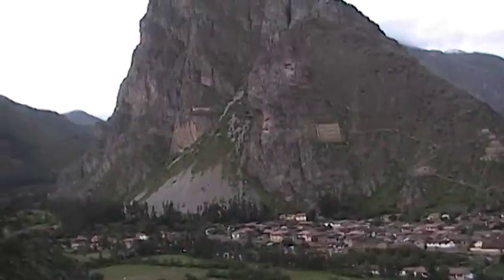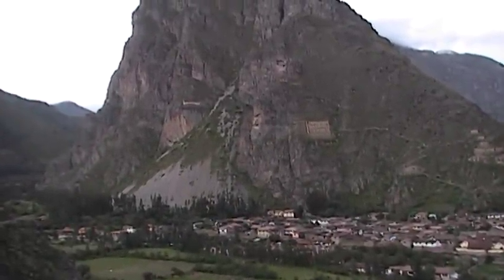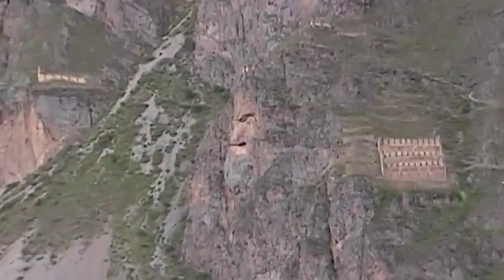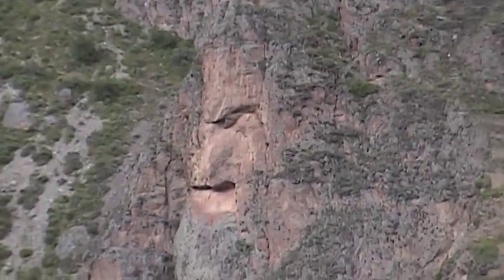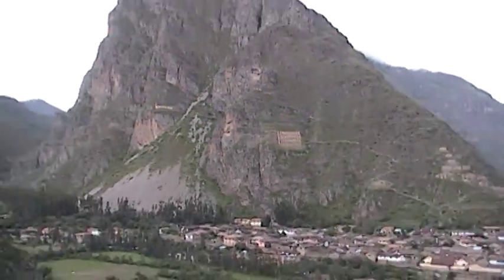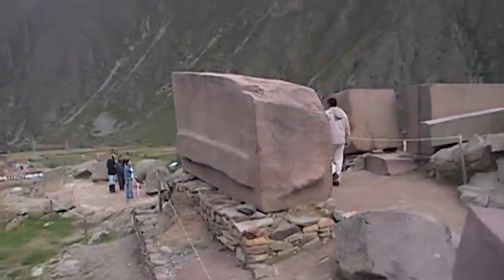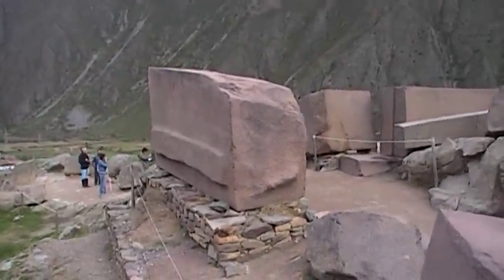The other great anomaly at Ollantaytambo, aside from this 300-foot tall carved head, are these monumental pink granite stones.